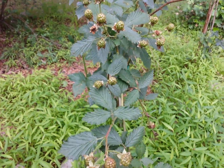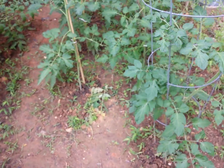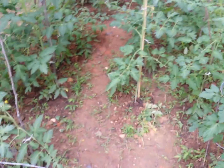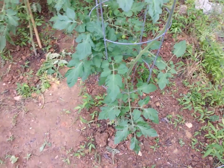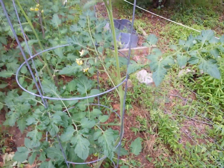Blackberries. Got some blackberries going here. And here is the tomato garden. These are all the mystery tomatoes. I thought today, instead of taking a picture, I would do a video. Looks like this is going to be a cherry tomato plant.